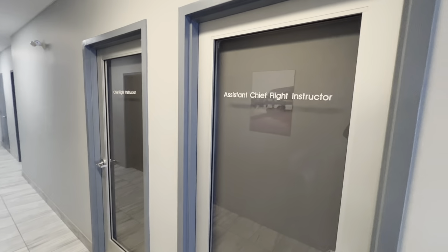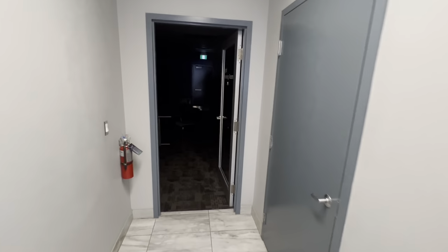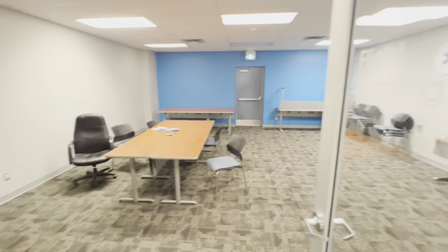And here, these are just offices for the chief flight instructor and the assistant as well. And we have other briefing rooms that sometimes students use just to study, and mostly though for flight planning. And of course, you have here, these are the bathrooms, male and female. And this is my favorite flight planning room. Yes, because it's big, right?